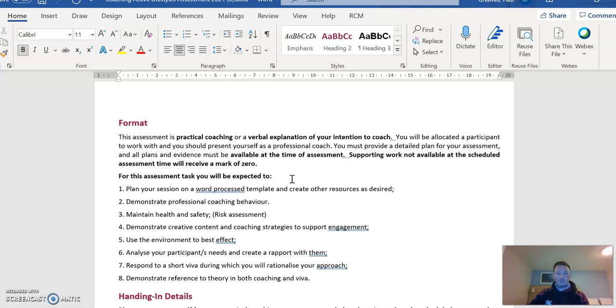You're then expected to demonstrate your knowledge in this area and your knowledge of your learning on the module. But also on top of this, you need to support that with relevant evidence. So that's academic literature, as well as it might be some national governing body literature or government guidelines, things like that in terms of recommended health and physical activity. So again, make sure you've got all of those details there, all of the learning from the module.